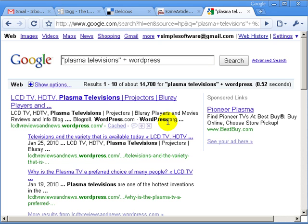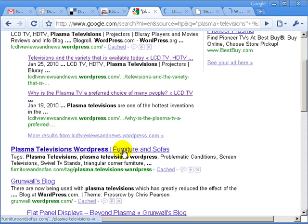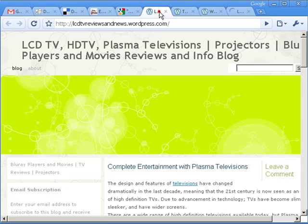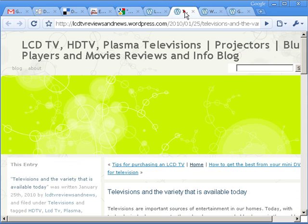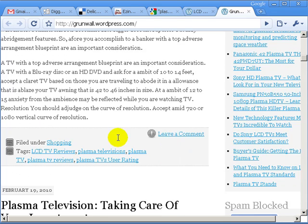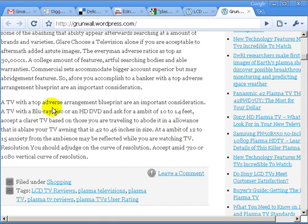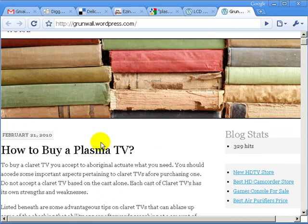Blogs tend to get a lot of traffic, and they tend to get higher rankings in Google and in search engines in general. Because of that, you can go to these blogs and you can comment on them. But here's the thing. Let's open these sites here, and I'll show you in just a minute what I'm referring to. Okay, so this site right here talks about how to buy a plasma TV. If your web page talks about plasma TVs, and as we can see, it does talk about 42 to 46 inches in size, and so on. So that's good. That's the type of traffic you want.